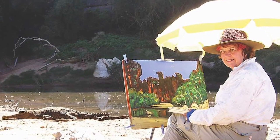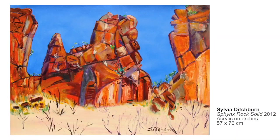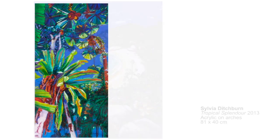Well, I've always been in love with the landscape. I just love the natural environment, and I've done a lot of plein air painting out in central Australia. I've done art safaris out there, and I've loved the tropics. I've done a lot of tropical work.